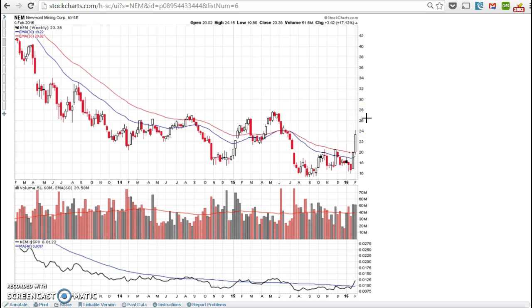Newmont Mining is an important stock because it's one of the biggest gold mining stocks, and if there's not money flowing into this, it's negative for the overall gold mining stock market. So to see Newmont break above the 30-week on big volume is important, but notice that Newmont is still barely breaking out of this base. So we can't say that Newmont's in a stage two rally quite yet. But the volume's been good, and notice that it's actually ticking above the S&P 500 down here.